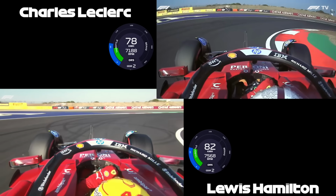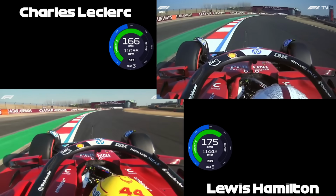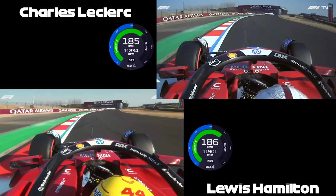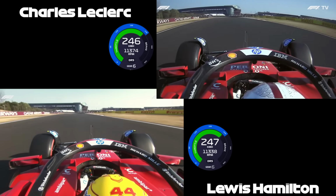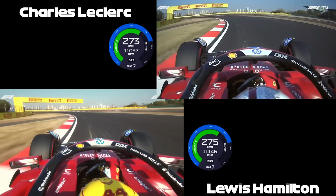So let's check out the next corner. You can see Lewis Hamilton goes deep into the corner, but he keeps his minimum speed up. He is 4 kph up on Charles Leclerc despite doing a wider line through the corner, but does it affect him at the exit? So let's check this out. As you can see, at the exit of turn 6 he's still 1 kph up on Charles Leclerc. So despite having a much wider line through turn 6, maybe on purpose, he's still up a little bit.